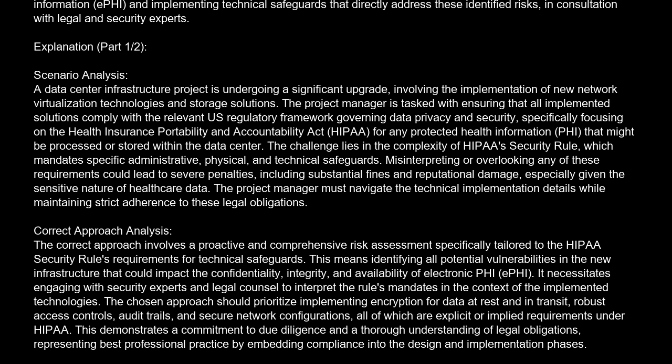The challenge lies in the complexity of the HIPAA security rule, which mandates specific administrative, physical, and technical safeguards. Misinterpreting or overlooking any of these requirements could lead to severe penalties, including substantial fines and reputational damage, especially given the sensitive nature of healthcare data. The project manager must navigate the technical implementation details while maintaining strict adherence to these legal obligations.